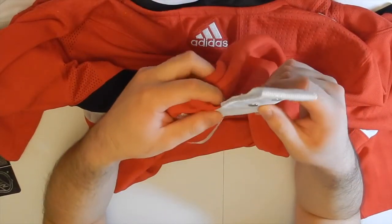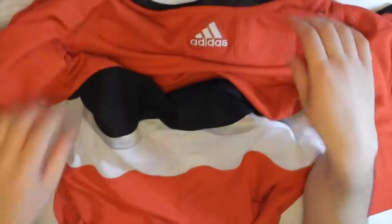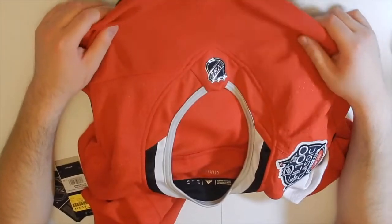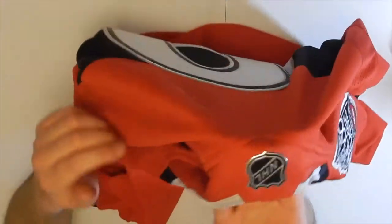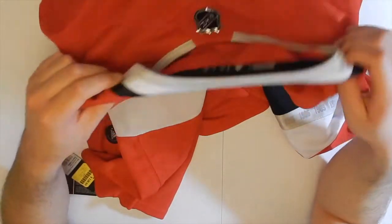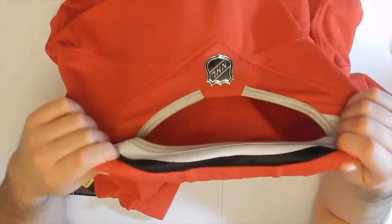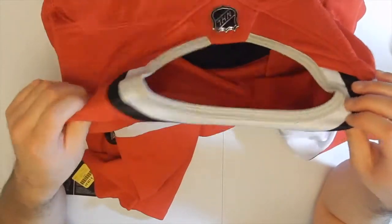Now these aren't obviously the authentic jerseys that they wear during the games. I don't even think those are available to the public. But yeah, it's pretty nice. It's got the NHL logo here. Then the Adidas shoulders, and the Adidas neckline, little round toilet bowl one.